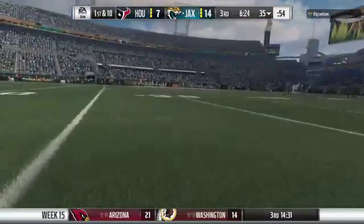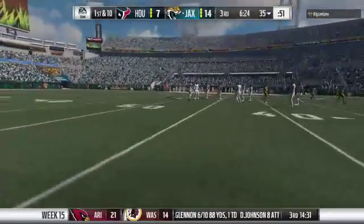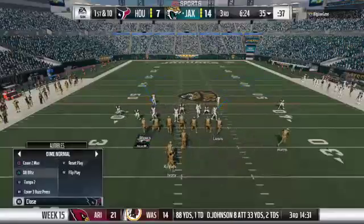And now we'll get a timeout. Looks like we've got a Jaguar in some discomfort down there on the field. While the training staff takes a peek, we'll take a break. Double tight.